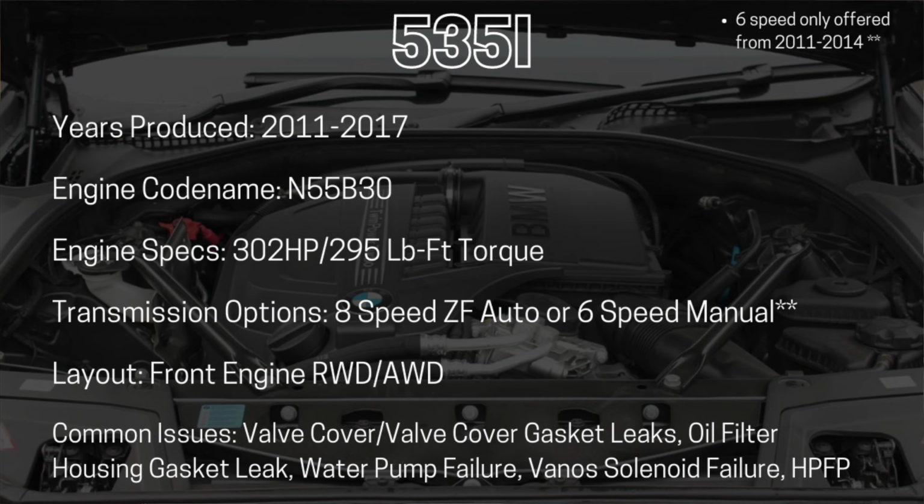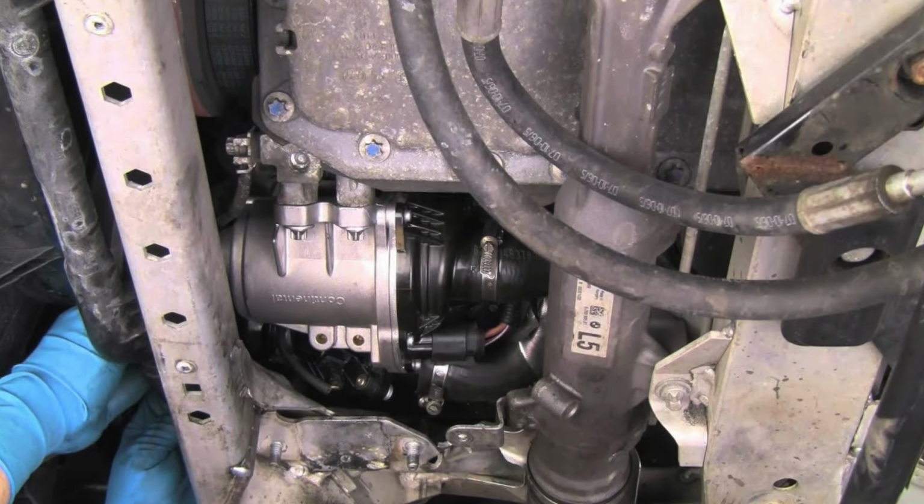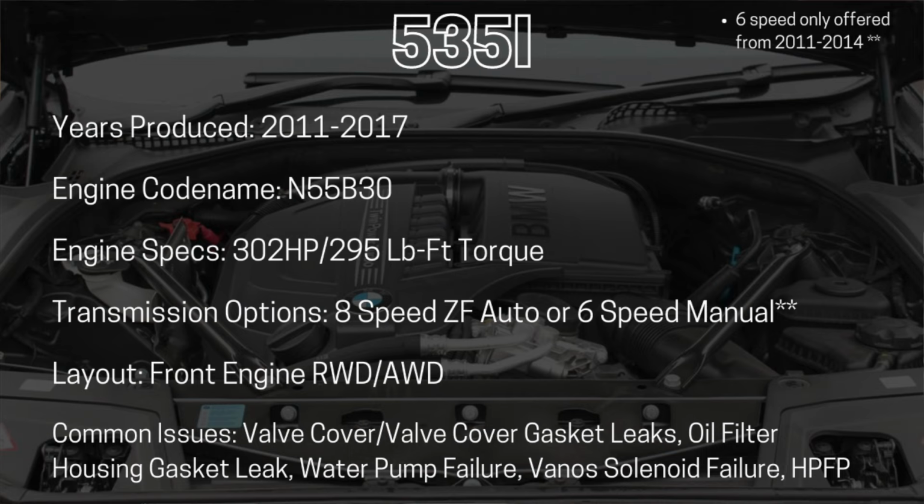Another common issue for this model is a water pump failure. Now again, just something to look out for, see if it's been done in the past. They are kind of tricky to replace if need be. They are underneath the intake manifold, I believe. If not, at least at the bottom of the motor, you got to get underneath the car.